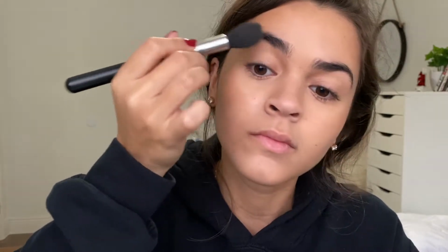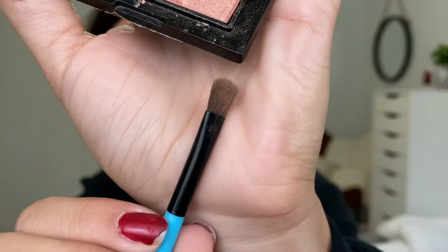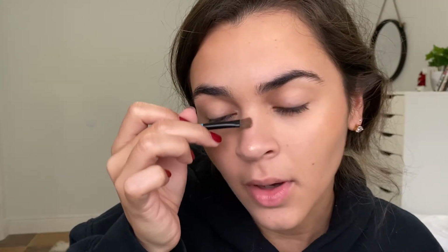And then I take a smaller brush like this and I get the highlighter, apply some on the tip of my nose and a little bit on the bridge, and then my cupid's bow and also my chin. And then for this, I like to get this one and just blend it out so it's not like one little dot. Sometimes I like to put some in the inner corner of my eyes, just brighten it up.